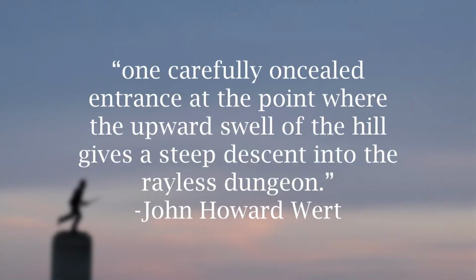Although over time it has filled up with soil and leaves, it was originally 10 feet deep. To get in, the Black Ducks used one carefully concealed entrance at the point here where the upward swell of the hill gives a steep descent into the rayless dungeon. This spot would not remain a stomping ground for long, though.